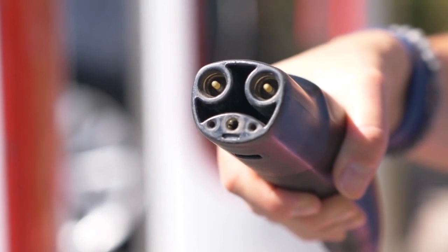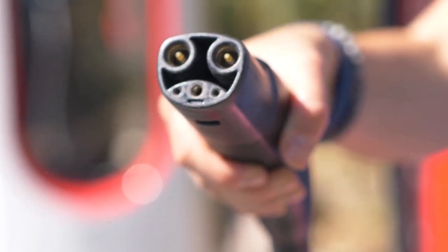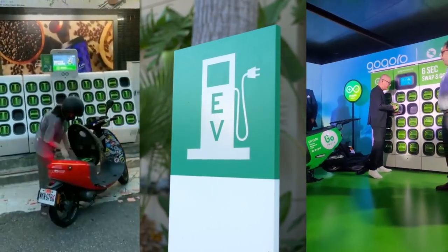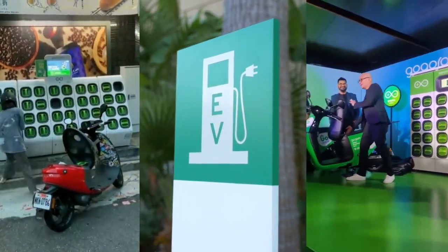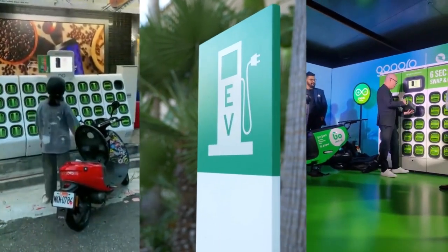Charging and range. These two bits are interlinked. Once you have an electric scooter in your garage, it'll need timely charging to be used without any range anxiety. And the best way to do so is to plug in the charger every day overnight. This way you are more than likely to have enough range to ride it throughout the day.